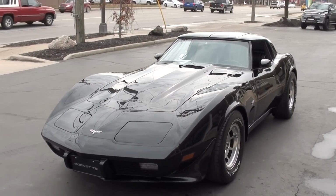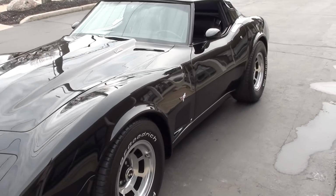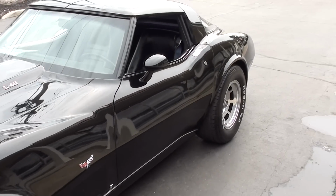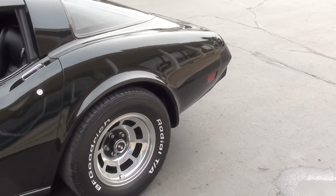Today we're going to take a look at a beautiful 1979 Chevrolet Corvette. Great car, guys. I love the color combination. This is a factory code 19 black car with factory black interior.